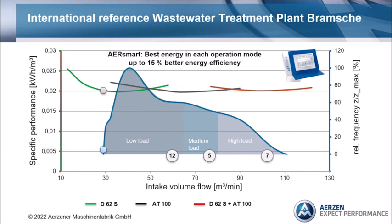How does AERSmart work specifically? Therefore, let's look at this diagram. On the left y-axis is plotted the specific power performance. On the x-axis, you can see the volume flow in cubic meters per minute. Inside of the diagram, you can see 3 different performance curves. The green curve is our delta hybrid machine. The black one is the turbo curve, and the red curve is the combination operation between turbo and hybrid. The deeper the curve, the better the energy performance.